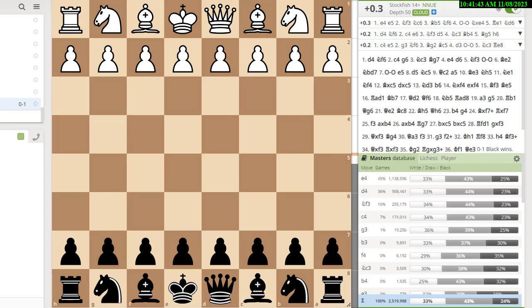I want to show you a game I played last night. I played it as part of a consultation game. I was the captain of the black pieces, but the rest of the people on my team were much, much weaker. So really I was kind of playing black, but we were discussing the game as we go.